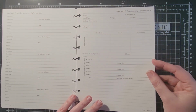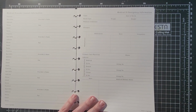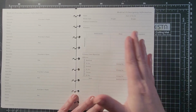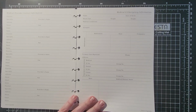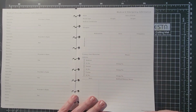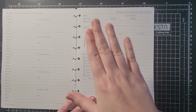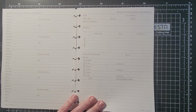Then we have medical and emergency information. So this is for the people in your family that you need this information on hand for. If you have children, or maybe you are the medical power of attorney for someone, to have this on hand is lovely. We have name, blood type. That would be good to know because I don't even think I know my kid's blood type. I need to look that information up because I should know that.